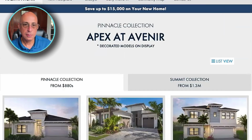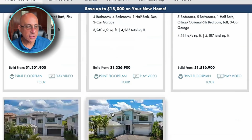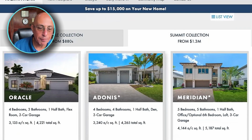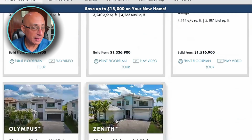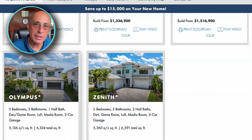Let me go to here. This is where you're going to find them. The Adonis is one of the popular ones in the Summit community. The Summit community sells very well. You would think that because it's more money, that it's not going to sell as well. As an example, the base price of this house is $1,336,000 today. That'll change by the time you're seeing this video, likely, because as they make sales, they raise prices. Why I say the people getting in earliest get the best deals. And then the Olympus is almost 1.6 million, $1,596,900. These are two of the popular models. And this doesn't include the land. And let me talk a little bit about that.